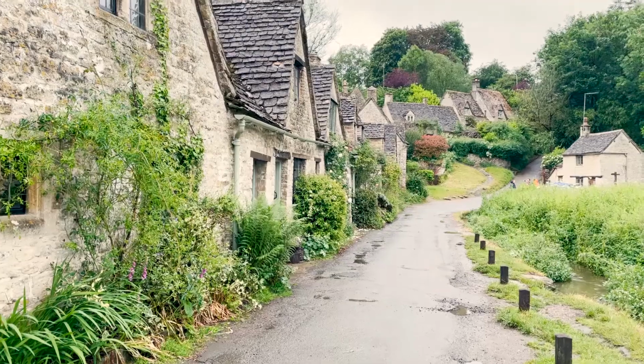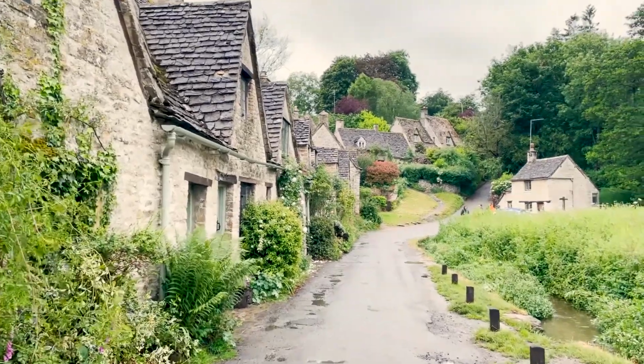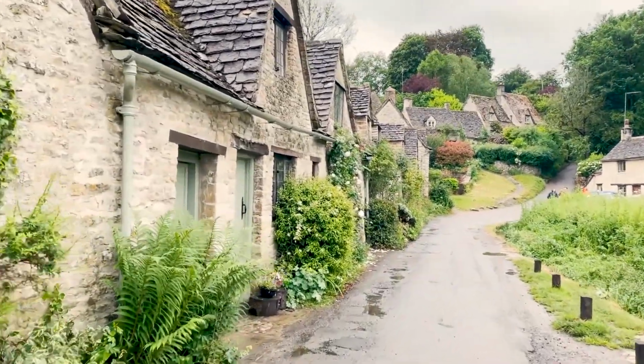We ended up stopping at this famous row of houses called Arlington Row, and it was unbelievable. If you're in the Cotswolds, you definitely have to go there. It is such a great view. It makes for such a great photo.